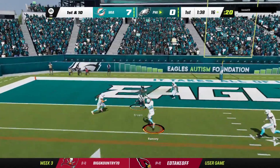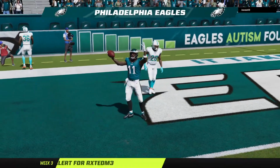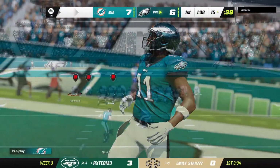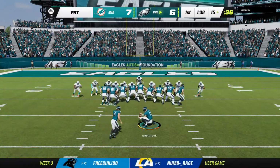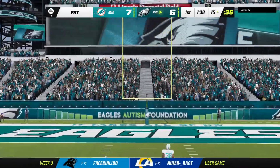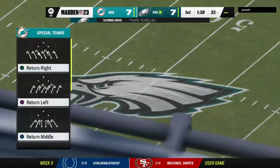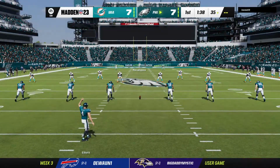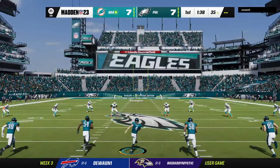Inside the red zone here, they'll look to throw. And this has caught. Touchdown, Philadelphia. A.J. Brown, his 3rd touchdown now on the year. And the Eagles are an extra point away now from tying this ball game. Elliott good with a PAT, and we are tied at 7. So all even at 7 now as they kick it away.